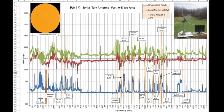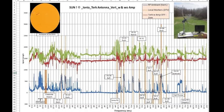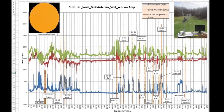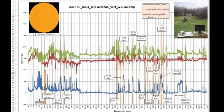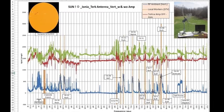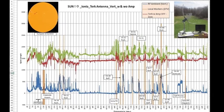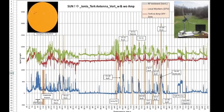This breakdown of the signals is accomplished using a receiver in the dish facing the sun that captures the raw signal with the noise included. Then, using the dipole mounted at the back of the dish, we can capture only the noise, allowing us to mathematically distinguish the actual sun signal from the noise.